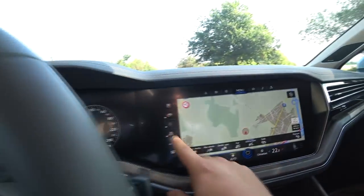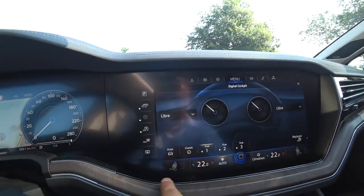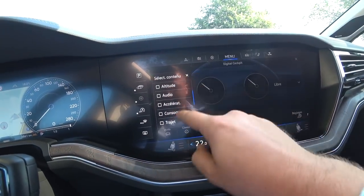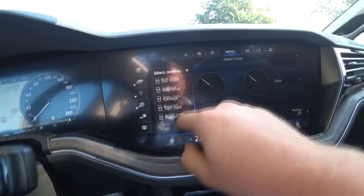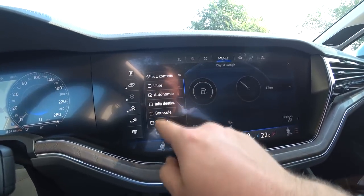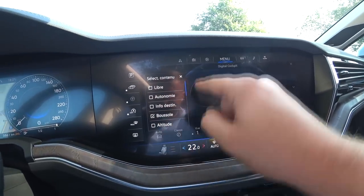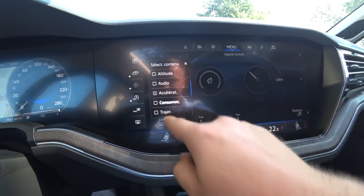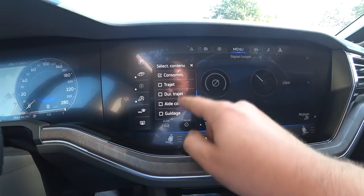You can also change it here. You have a special button for it. You can change what you want to have as information just below the needles. So fuel autonomy, we have a lot: audio, acceleration, fuel consumption, you have a lot.